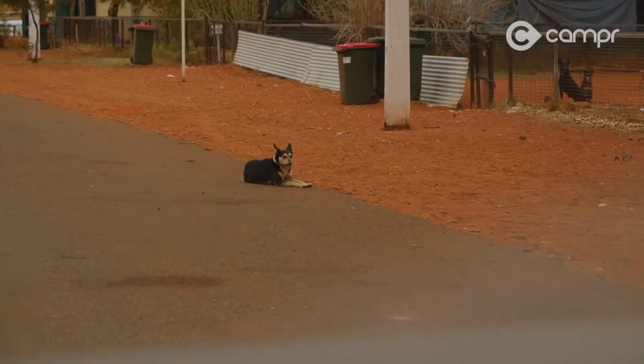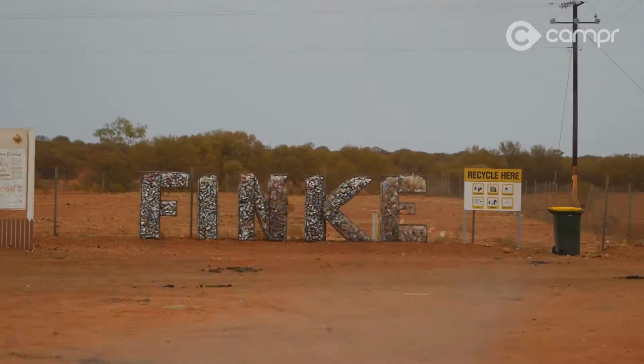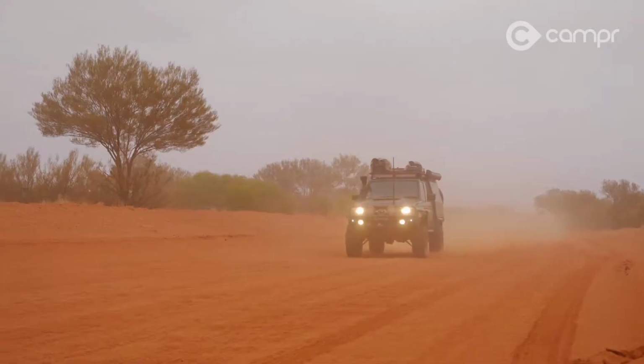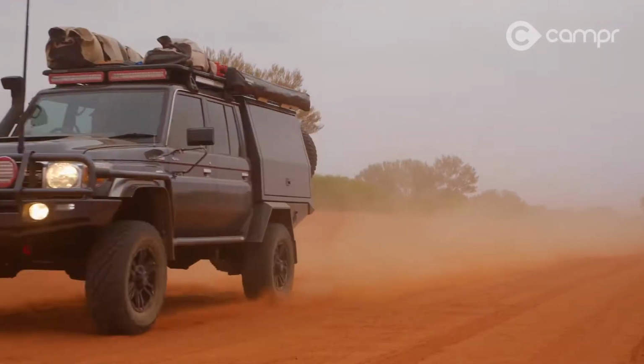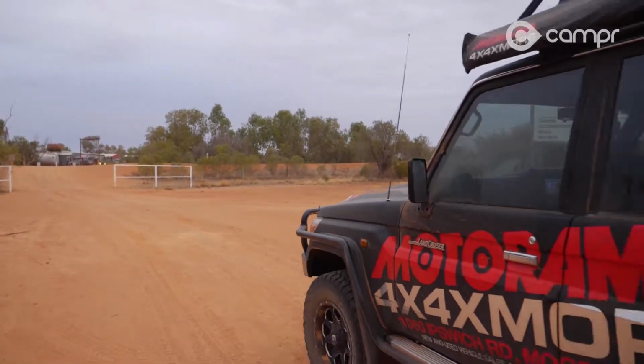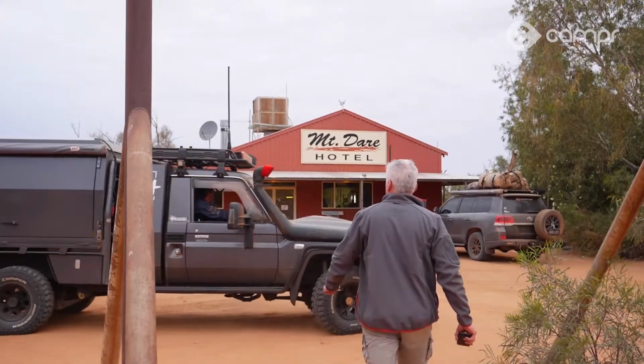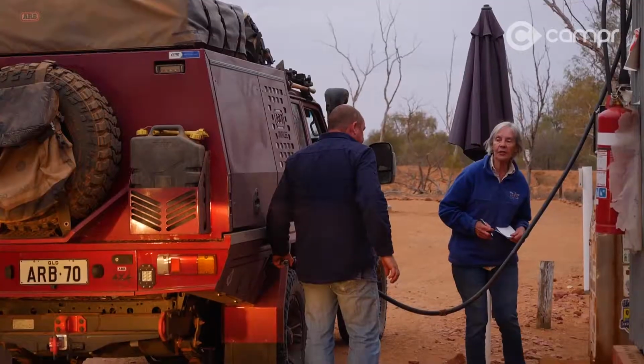Finke has a real sense of isolation about it, and there's a feeling within the crew that we're leaving the rest of the world far behind as we roll into Mount Dare, the last outpost, literally on the western edge of the Simpson. Here we'll fuel up and camp overnight before heading into the Never Never.